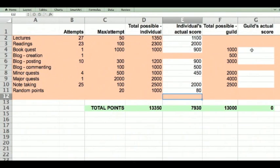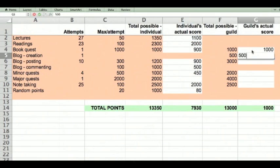Now this is a pretty good guild. The guild decides to do a book group, so the guild gets 1000 points. The blog is solid, no complaints there. There we go. And the blog also gets all of its posts, and here we go. Perfect score again. The minor quests end up being pretty minimal in this group, but the guild still ends up getting 1500. This is unusual because it should be very easy to get the max score, but this doesn't happen. They do fortunately get the max score on the major quests. And note-taking, of course, is taken care of, and there we go. The point totals for the individual are 7,930 and 10,500.